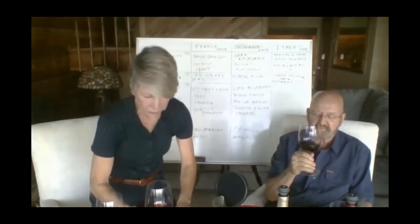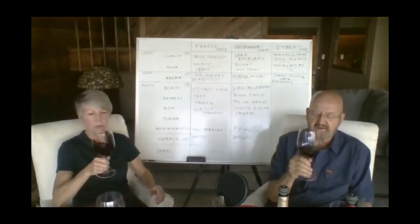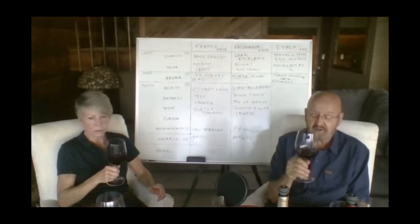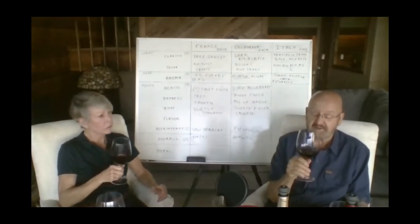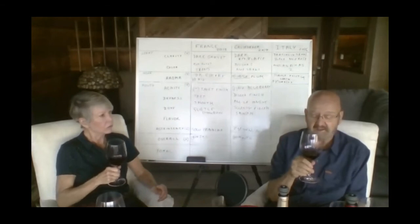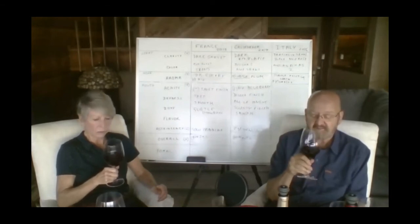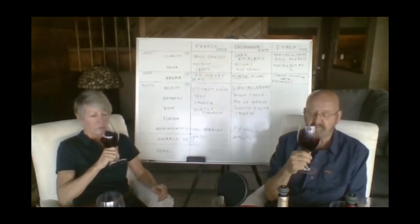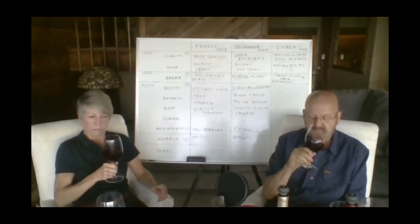What do you think it's going to taste like? I think it's going to be right in the middle. I don't think it's going to be quite as full-bodied as our American one, but I think it's going to be more full-bodied than the French one.